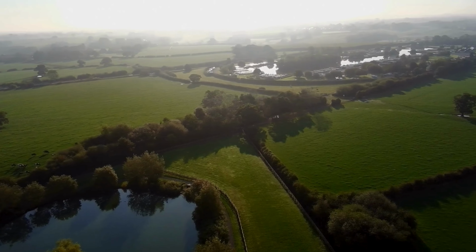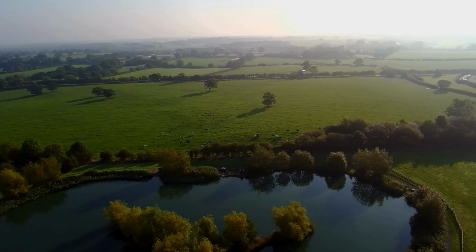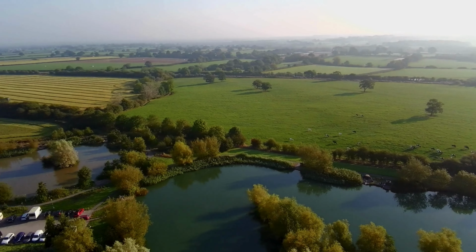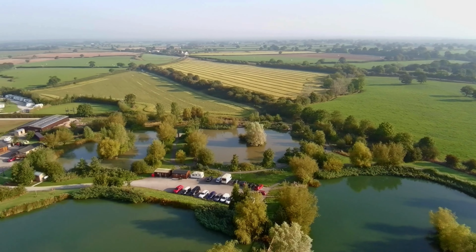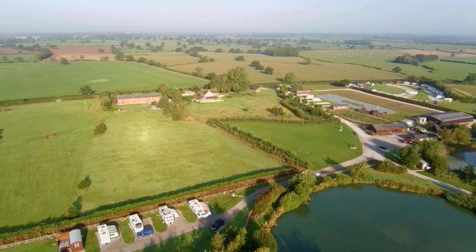So yeah, what's going on at Coole Acres? How many lakes have you got here? So at the minute we've got 4 lakes on site. They vary from your pleasure lake to your specimen lakes. 2 of which stand out to be, in my honest opinion, 2 of the best specimen lakes in the northwest now. Our carp are growing absolutely unbelievable. We've got carp up to 40 pounds now.